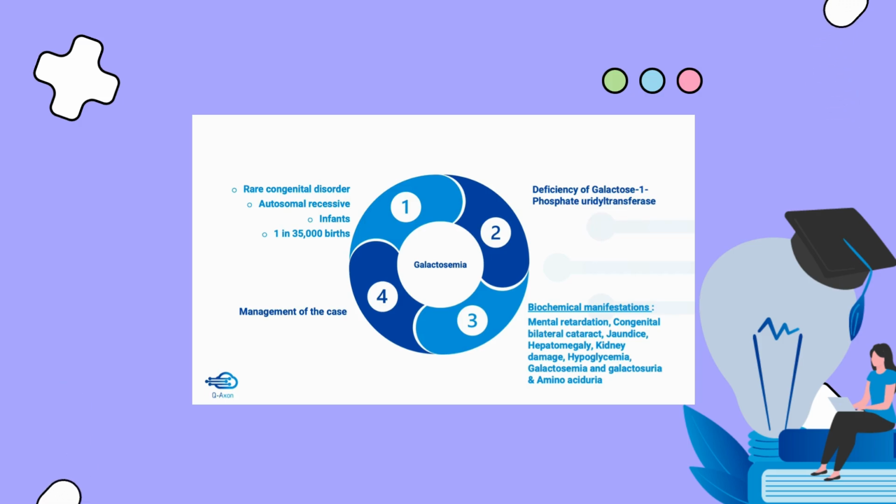So the typical presentation of a case of galactosemia is the congenital bilateral cataract, which helps in the diagnosis of galactosemia.